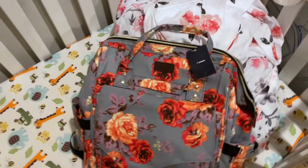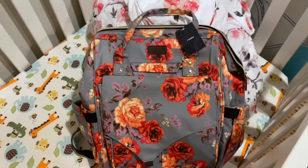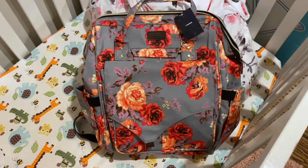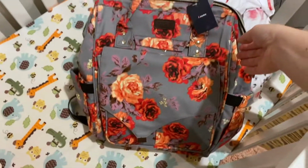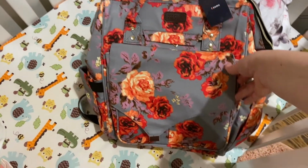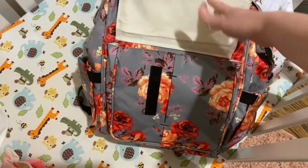I really wanted to try a backpack diaper bag this time, just to help save my one shoulder that I've been carrying everything on for the last 12 years of motherhood. I found this one on Amazon. It was only $30, and it is a lot better quality than I thought it was gonna be.